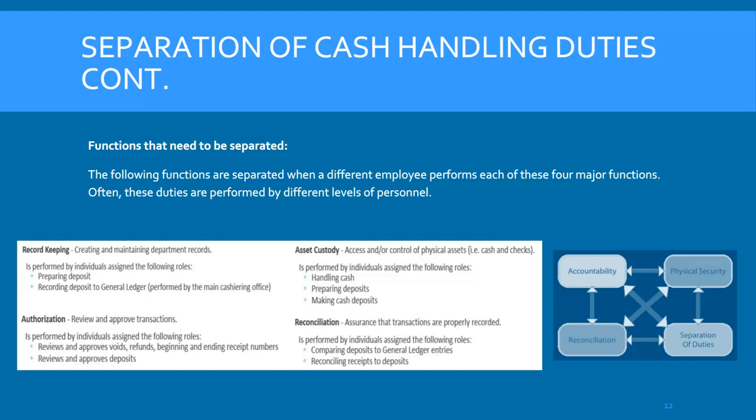Functions that need to be separated are separated when a different employee performs each of these 4 major functions. Often these duties are performed by different levels of personnel: record keeping, authorization, asset custody, reconciliation. The duties and/or responsibilities of staff within a campus unit should be reviewed whenever processes are revised or functions are reassigned due to staff vacancies or departmental restructuring. If management has inadequate staff to properly separate all duties, additional procedures can be designed in the system to help reduce the risk associated with inadequate separation of incompatible functions. This is what is known as mitigating controls.